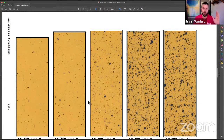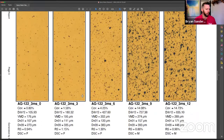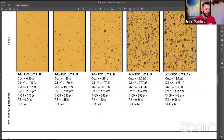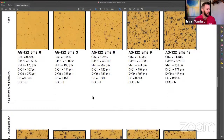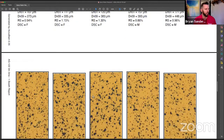I'm going to keep scrolling. You're going to see cards starting from the far left, all the way through the center to the far right, all right? So here we go. These are the first 5. You'll see here we've got nice CV on these guys as well. Again, looking to stay, as an average, under that 15. We've got droplet size on average on these two.